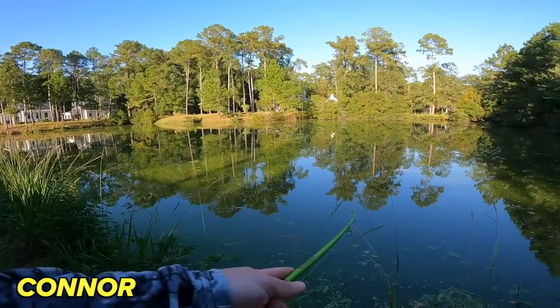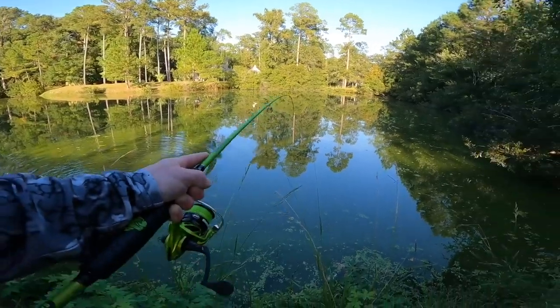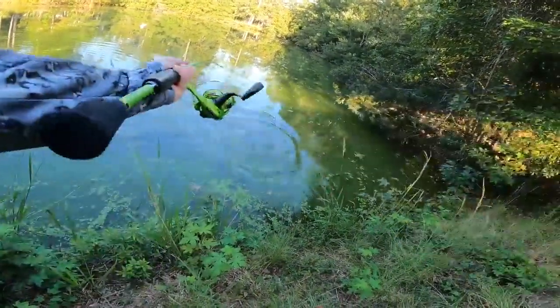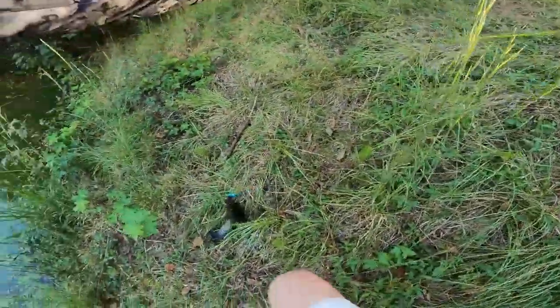Oh, there he goes. He hammered that thing. Oh, that's a good bass. Get up here, buddy. Woo! Trying to be very careful with these hooks. I kind of bent him out really bad on that. Oh my gosh, that is a crazy dark bass. Holy cow. There we go, guys.